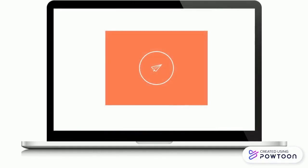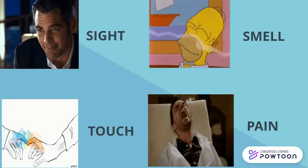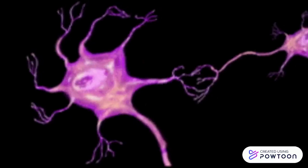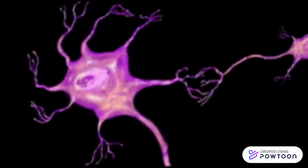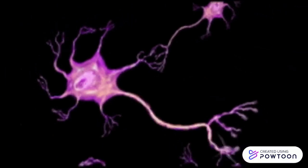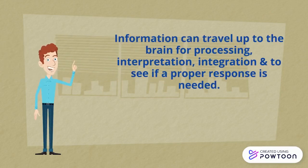After that, the information will pass to the sensory division. The sensory division is for sensing things such as sight, smell, touch and pain. The sensory division sends information to the CNS through sensory neurons. So, the sensory division of the PNS is where we have the sensory neurons. For example, they will bring information to the CNS and spinal cord. When a signal comes, it can be a signal from our eyes, a touch signal, or a pain signal too. But sensory neurons will bring this information to the CNS and spinal cord, for example, to the brain for processing, interpretation, integration, and to see if a proper response is needed.